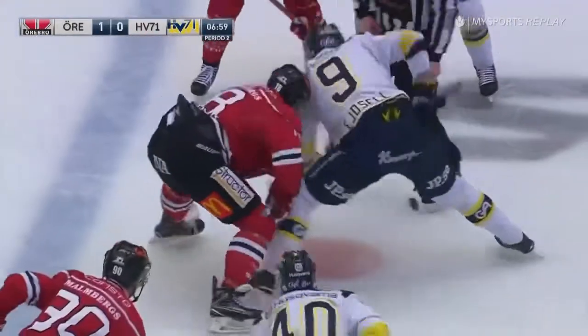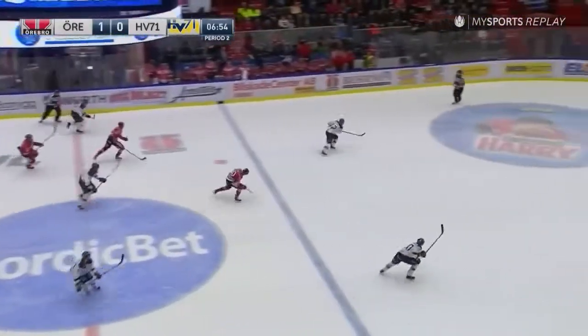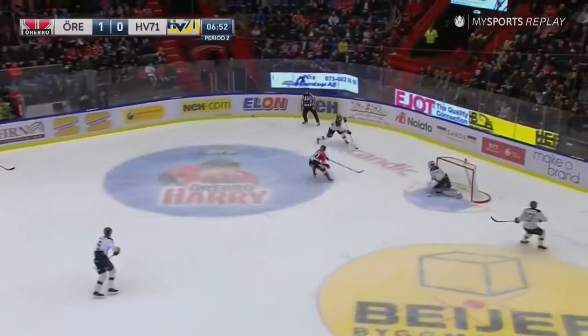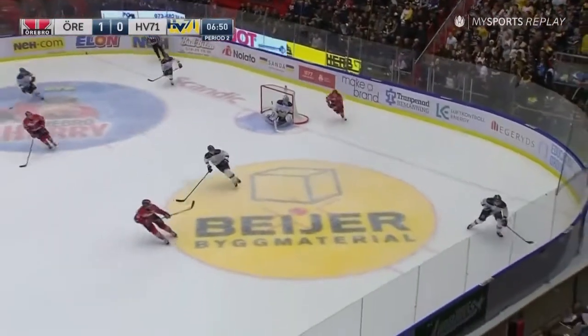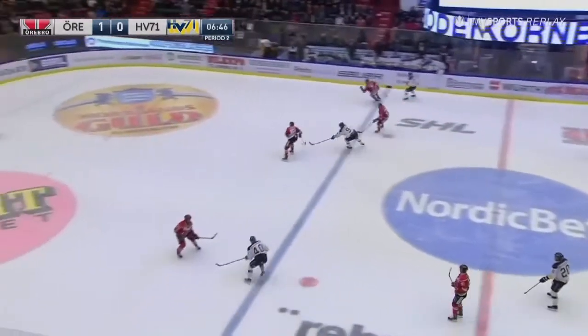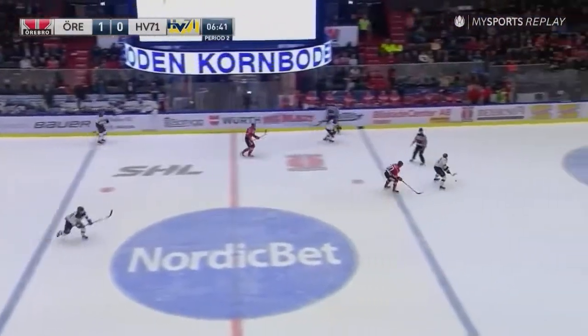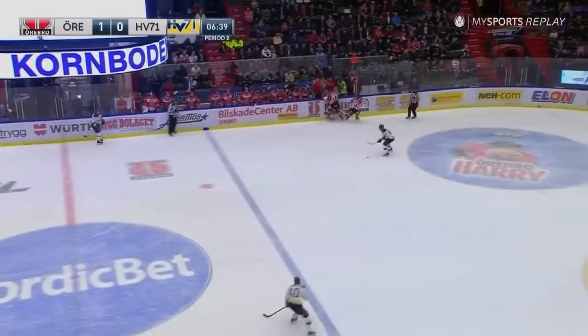Faceoff coming in the neutral ice. This one won back all the way back into the HV zone as Dylan Reese playing off the boards over to Lawrence Pilot. Pilot cross ice pass finds its target. Edgel can't collect at the blue line, however, as Örebro sends it back the other way. Pilot now to Reese.